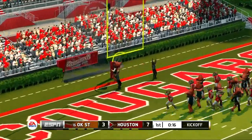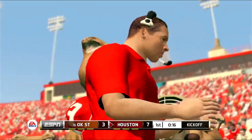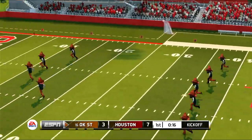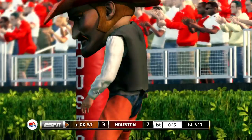He splits the uprights with the extra point. A 10-play, 75-yard drive, and they put up 7 points. An amazing drive for this offense. Outstanding execution. If you're the defense, you've got to do something to try to change things up to get this quarterback out of sync. So our score, 7-3.